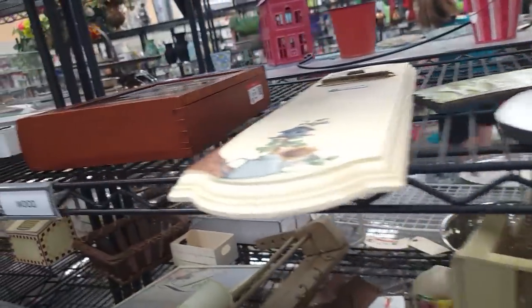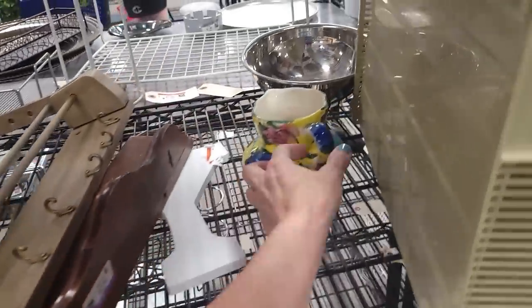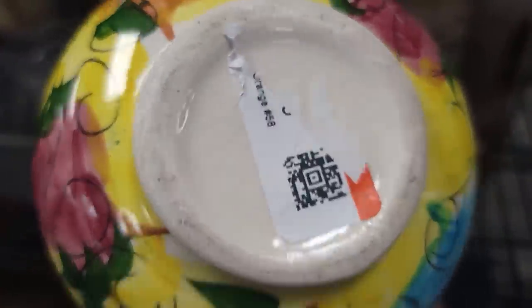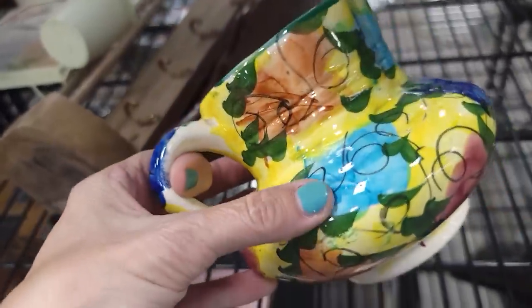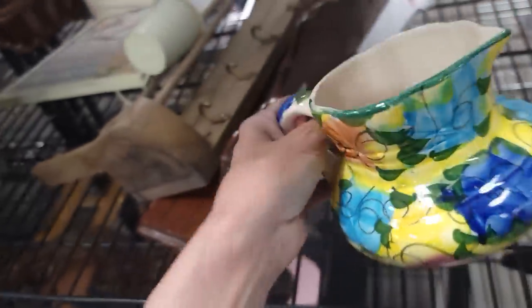Little boot. Let's see what's up here. Nothing. Ooh. Let's see what you are. You are not priced, because somebody peeled the ticket off. They can still scan it, though. The price should still come up. I bet it's like $2.99 or $3.99. Trying to decide how I feel about it. The paint job is not great, and it's got a lot of crazing. I think I'm gonna leave that for somebody else.